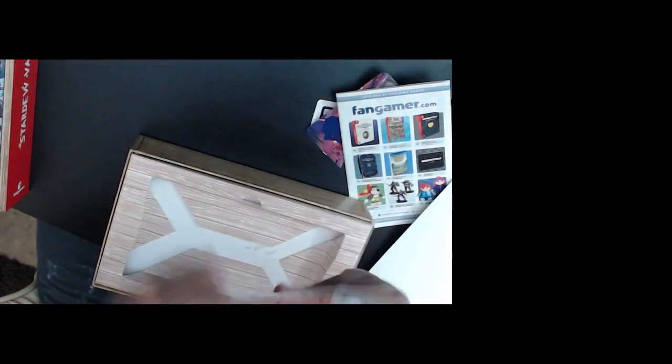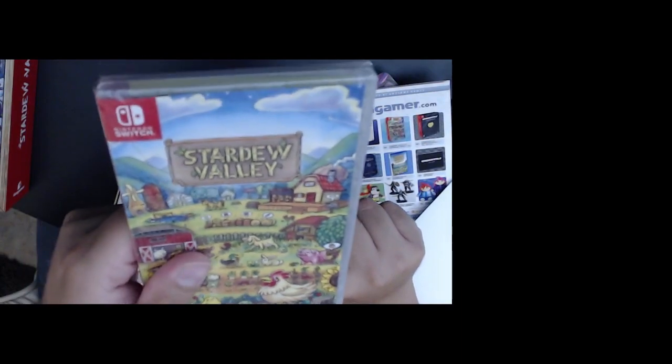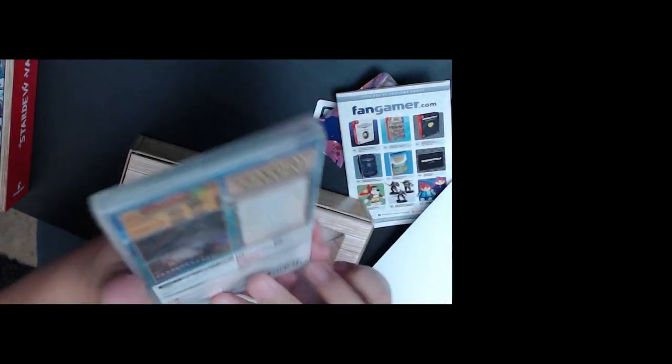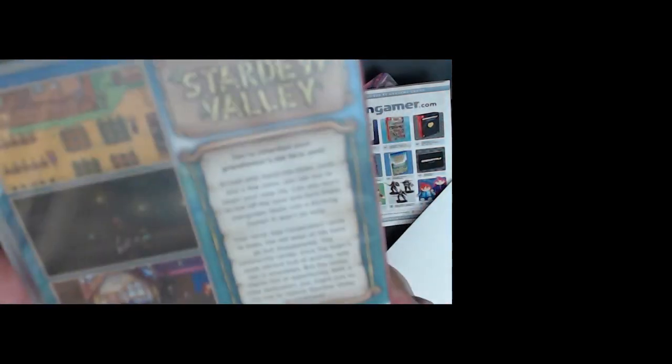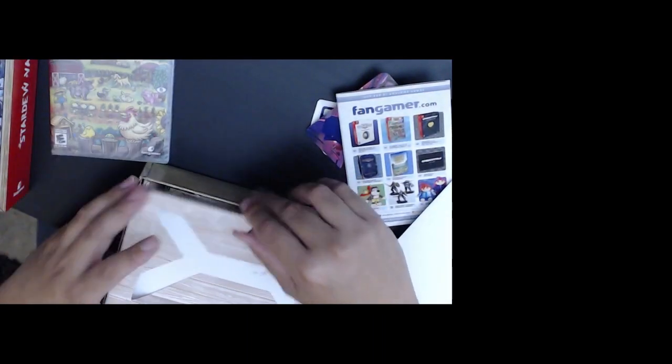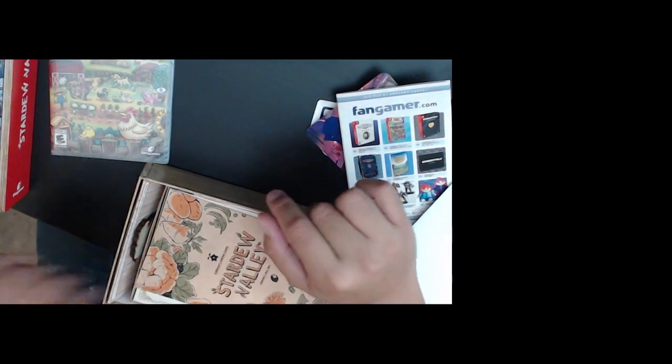I'm probably gonna get too much glare on my. Oh, I flipped the camera so that it wouldn't do that, but I'm doing it anyways. Stardew Valley. Too sick. Let's put that there. Fold.